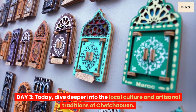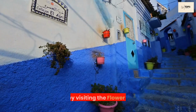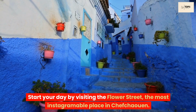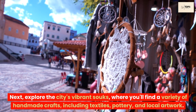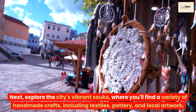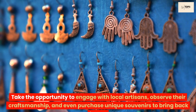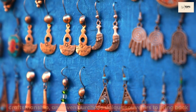Today, dive deeper into the local culture and artisanal traditions of Chefchaouen. Start your day by visiting the Flower Street, the most Instagrammable place in Chefchaouen. Next, explore the city's vibrant souks, where you'll find a variety of handmade crafts, including textiles, pottery, and local artwork. Take the opportunity to engage with local artisans, observe their craftsmanship, and even purchase unique souvenirs to bring back home.